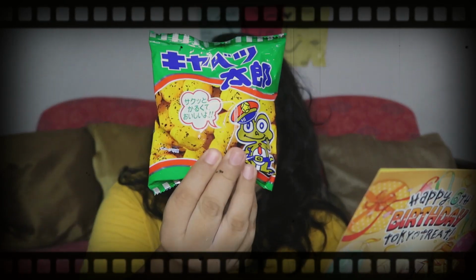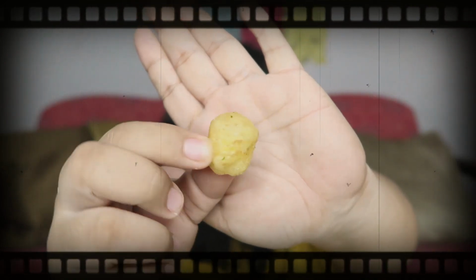So the next one is, let's try the, what is this? Texas corn potato. No, let's try this one. This is cabbage taro. And like I told you earlier, I already tried this because two of my friends who's based in Japan now sent us snacks from Japan. Let's try. We'll not eat everything, we'll just try one and see how it tastes. So this is how it looks like.